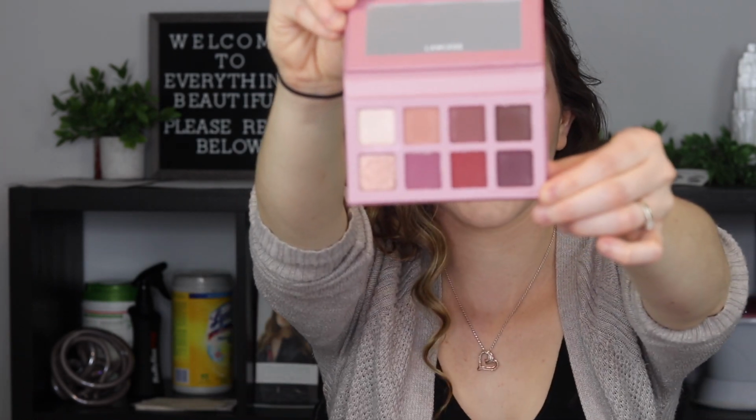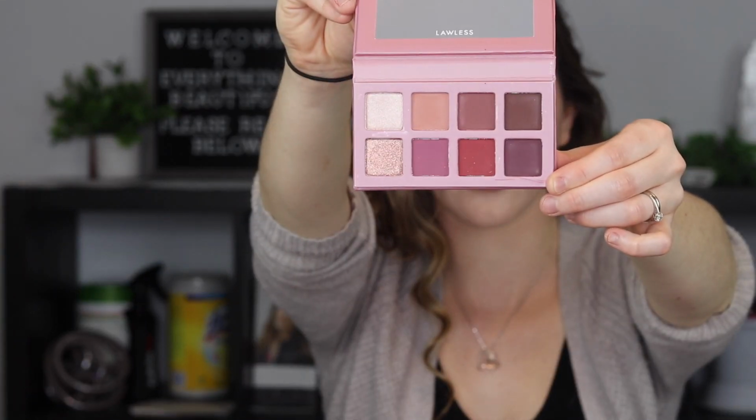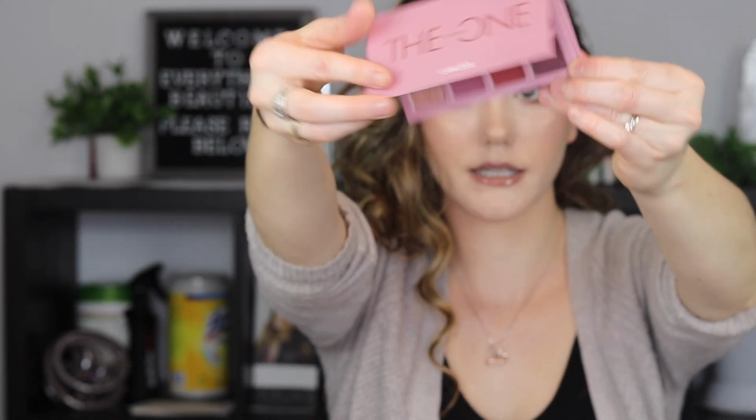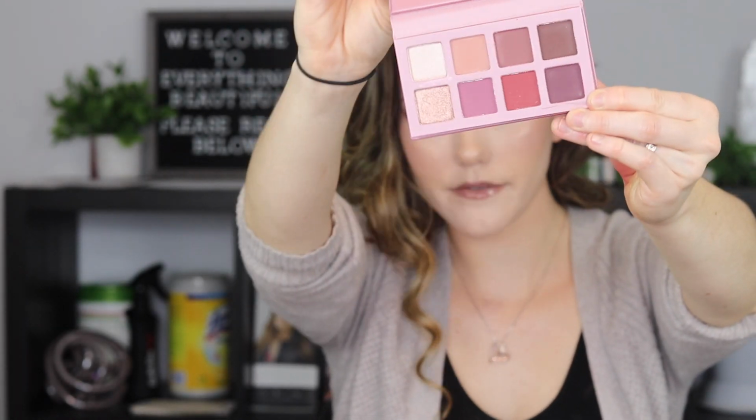So it's just kind of cool to see that was the inspiration for the palette. This is the actual palette. It is an 8-pan shadow palette, and it is definitely travel friendly, I think, because of the size. I love the shades. It definitely has a bit of a mixture of cool and warm tones, and I think it looks like a good everyday palette to pop in your purse, pop in your suitcase if you need to travel. I think it would be a really good one, and I'm really excited to play around with this formula.